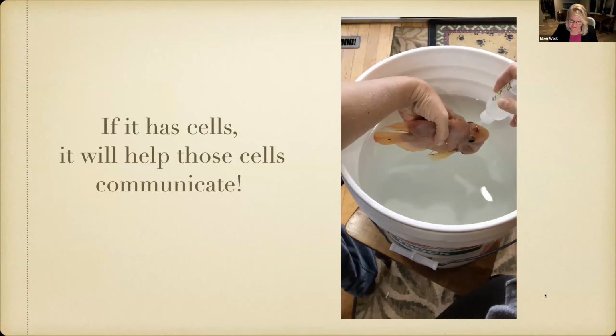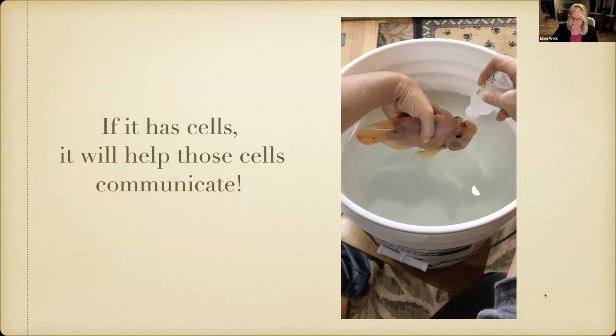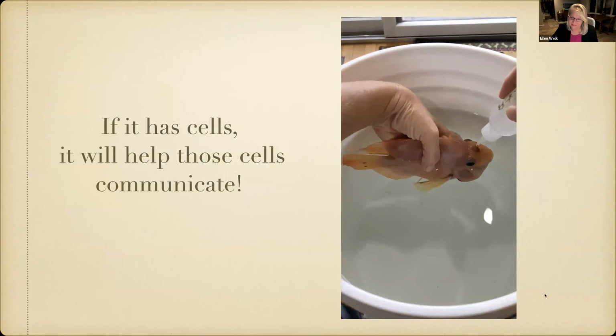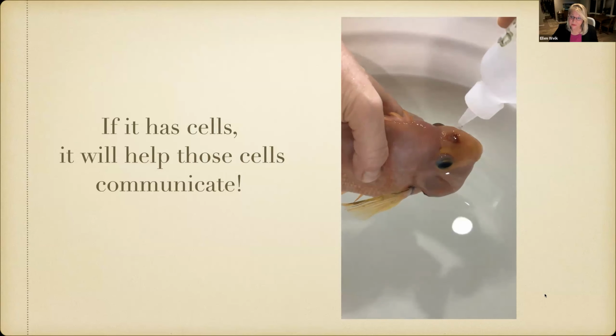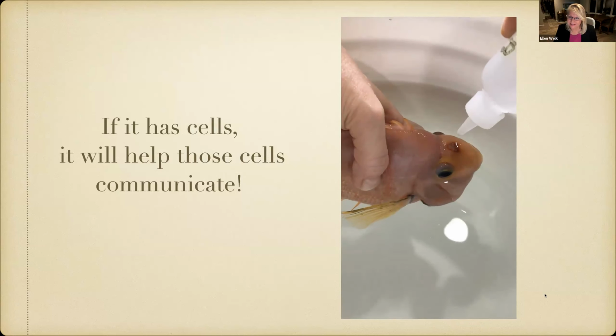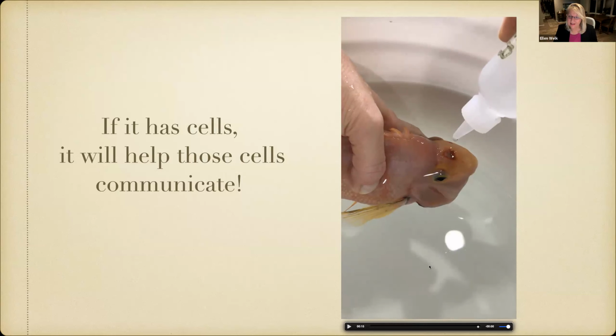Boy, what a good fish you are. Infinite love and gratitude. Yeah, we're getting this healed. It's working. So that's what we did. Boy, what a good fish you are. Infinite love and gratitude.